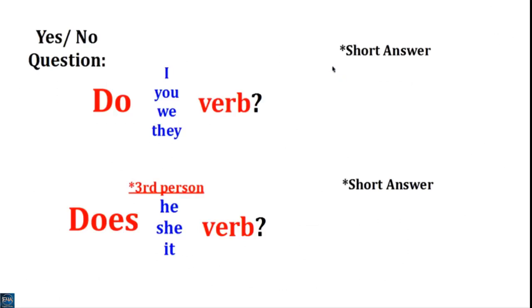Okay, now time for the grammar. Remember the yes-no questions. We use the auxiliary verb do and does for the question in the simple present. The auxiliary do we use for the subjects I, you, we, and they. The auxiliary verb does we use for the third person subjects he, she, it. Remember, for the subject they, we use they for multiple people and multiple things. And today, we are using they for multiple things.